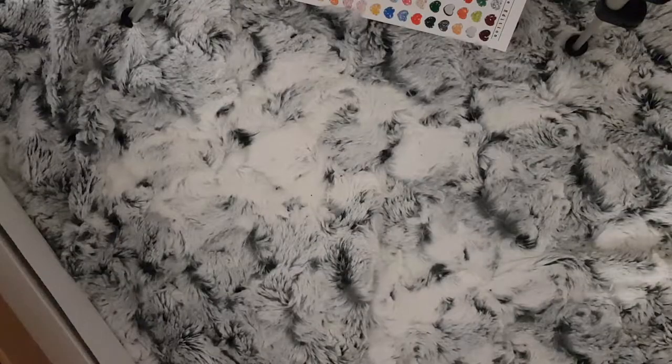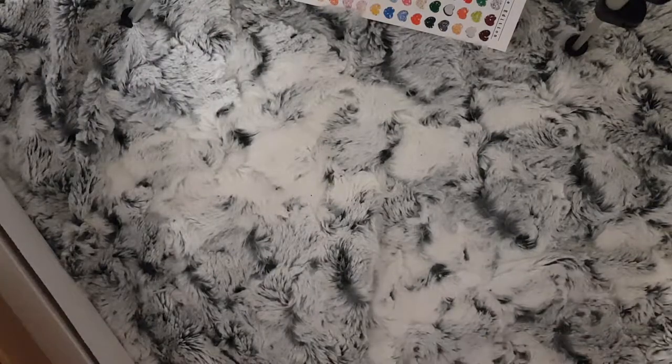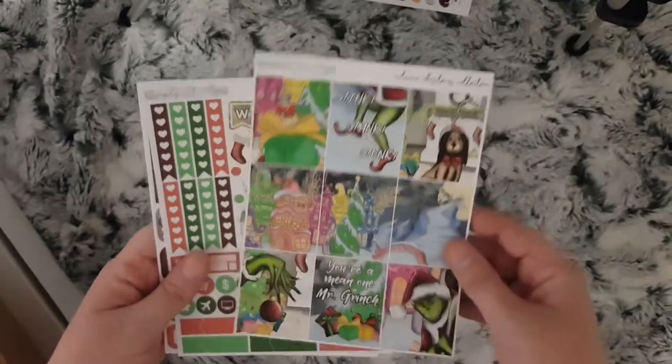Everybody, I have a few more orders here to show you. I have two kits from SimplyAMess. I ordered the Grinch kit for, just move that sheet of stickers out of the way, for in December.